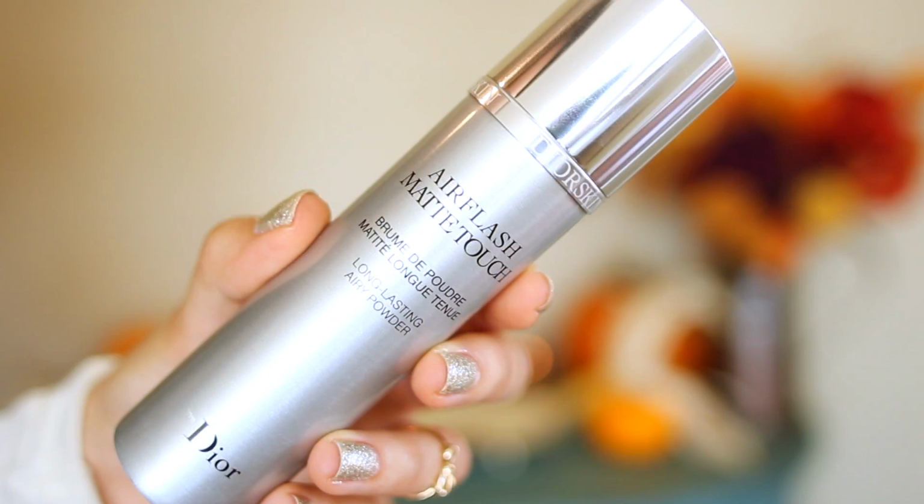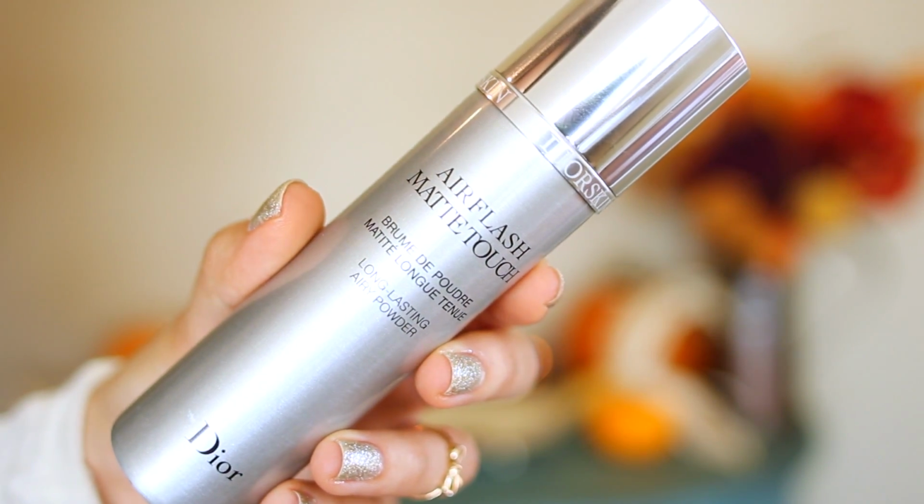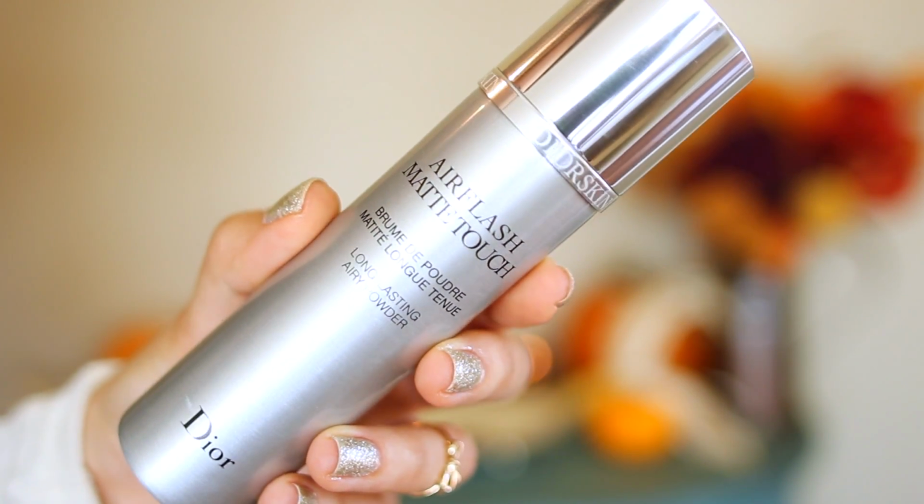This is the Dior Airflash Matte Touch, and this is a long-lasting airy powder. I've never used anything like this before. First of all, it sounds like spray paint when you shake it up, so it's really weird when you first use this. What I do is I spray it onto my brush because that's what Casey recommended. I don't think it would work as well if you spray it on your face like this, but this is awesome. I use this on top of my regular setting powder just to give me an extra matte finish, especially if I know it's gonna be a long day.